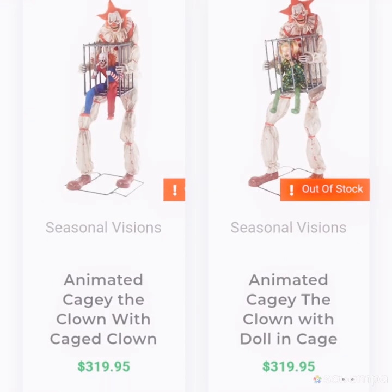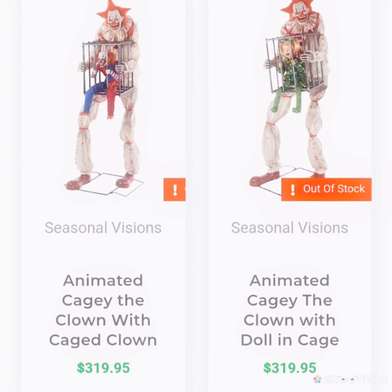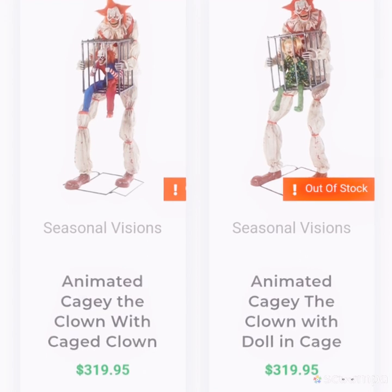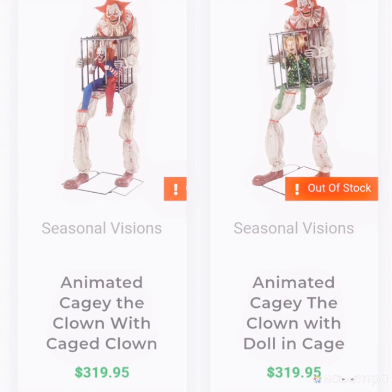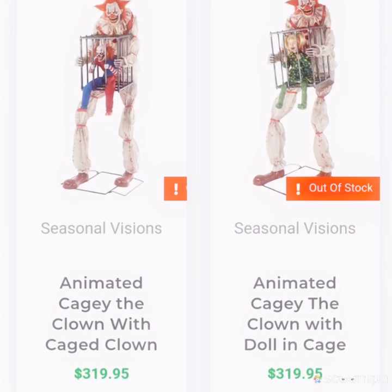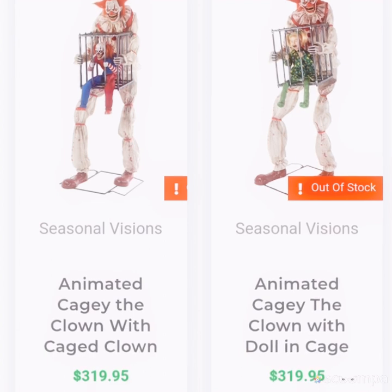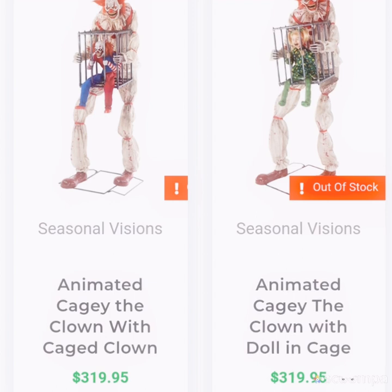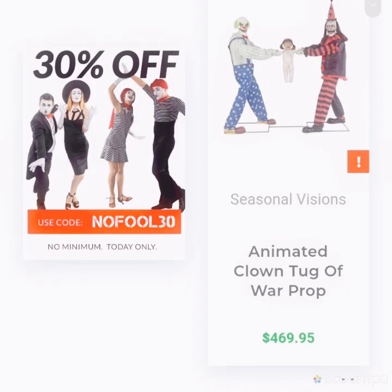But here is the animated Cagey the Clown with the kid and the clown for the same price, $319.95. Honestly, it's actually a pretty good deal. There's one in particular that I am buying, and I'm about to confirm it when you see it. I'm not getting him this year, but I know a lot of people want him. But he's just not for me.